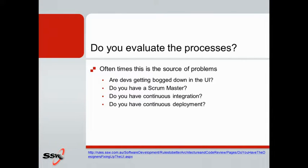Now, the holy grail is getting to continuous deployment, at least continuous deployment to the test server, but I think what you want to end up with in the long term is continuous deployment to production. How many people have continuous deployment to test? Great. Wow, I've never seen that. That's over half the room. How many people have continuous deployment to production? Keep your hands up. All right, so 9 of this fairly large crowd. That's not bad.